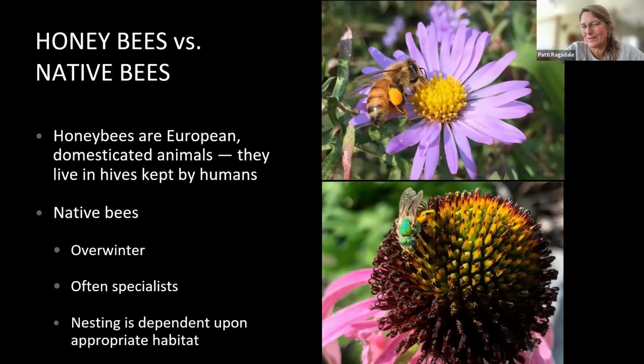A lot of people, when you hear bee, you think honeybee. Honeybees are not native bees. They are from Europe. So I kind of think of them as a domesticated animal, more like livestock. But we all love honey, and that's where it comes from. Most of our native bees are solitary bees. They do not form a hive or a colony, and they don't really store honey.